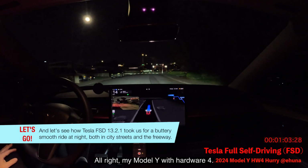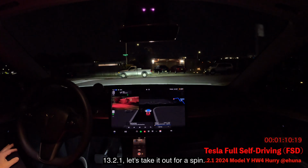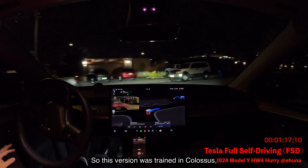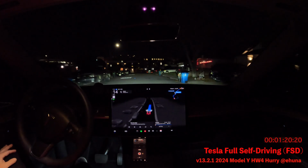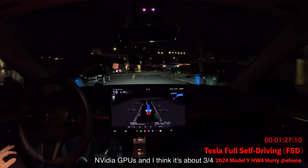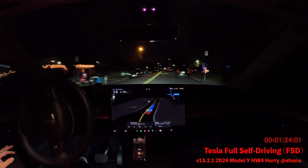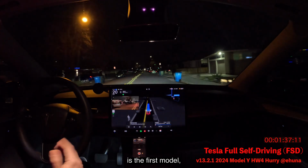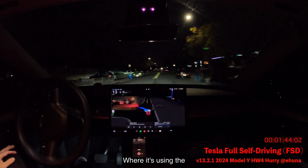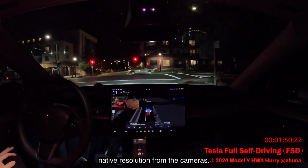All right, my Model Y with hardware 4 just got FSD 13.2.1. Let's take it out for a spin. So this version was trained in Colossus in Memphis, which is a new cluster that Tesla has, which eventually will have 100,000 Nvidia GPUs, and I think it's about 3/4 done. And this model is the first AI model used by Tesla Full Self-Driving, FSD, where it's using the hardware 4, or AI 4, native resolution from the cameras.